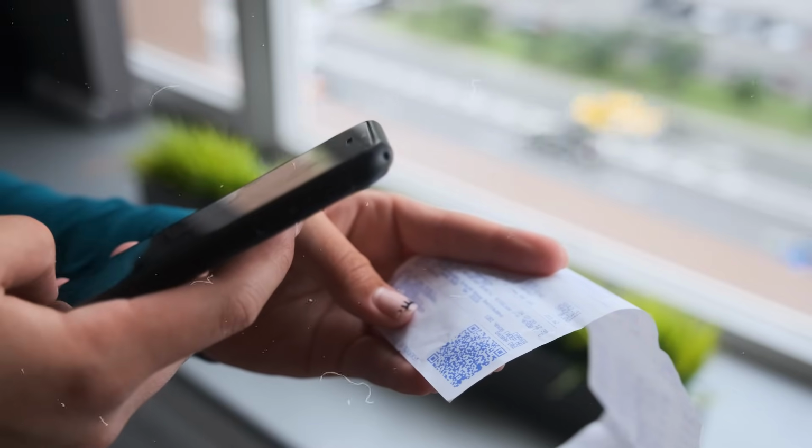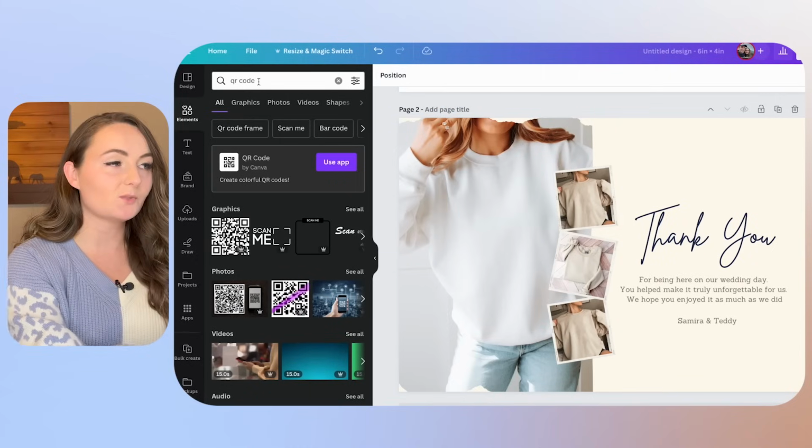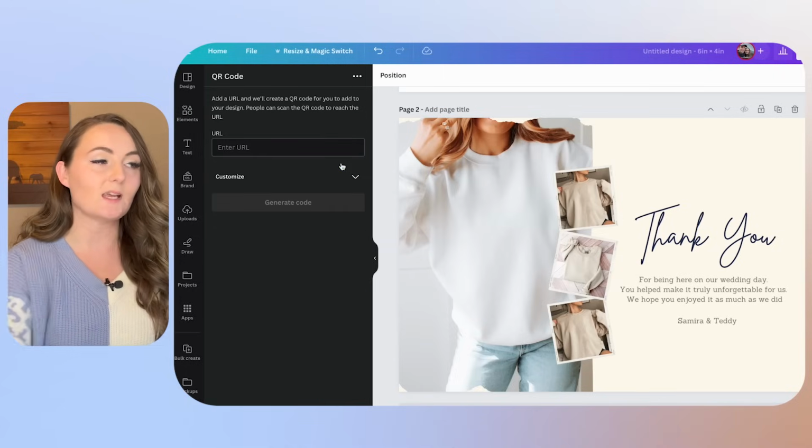Next, let's add the QR code that will let someone easily scan this card and go straight to your store. All you need to do is come over here to the search bar and type in QR code, and this will bring up this QR code by Canva app that you can click and say Use App.